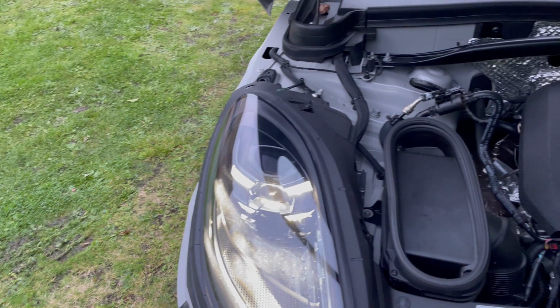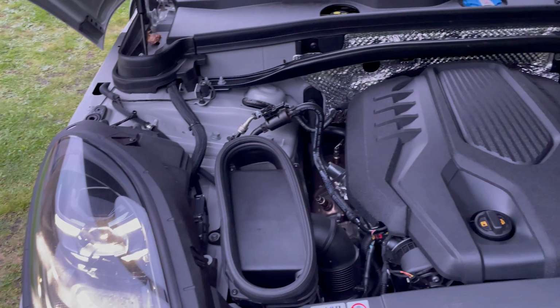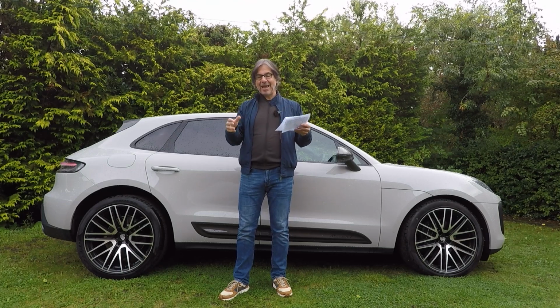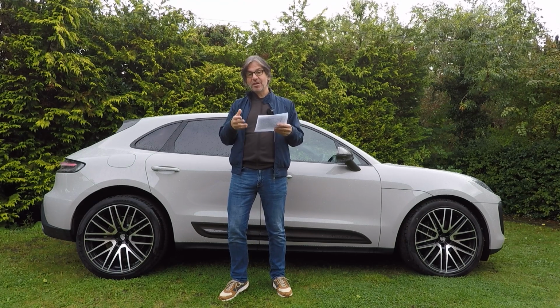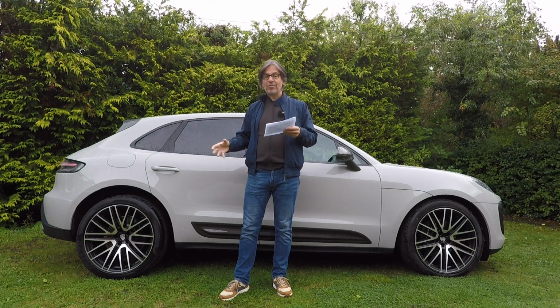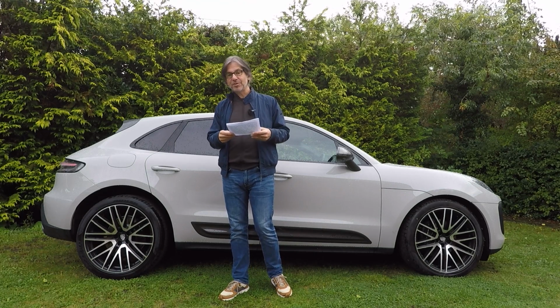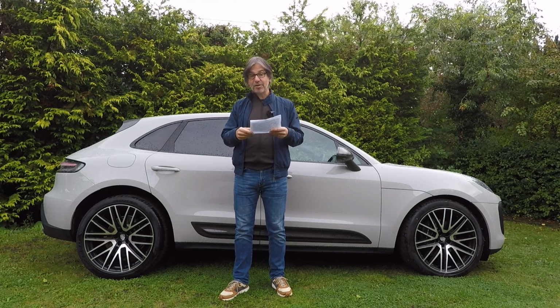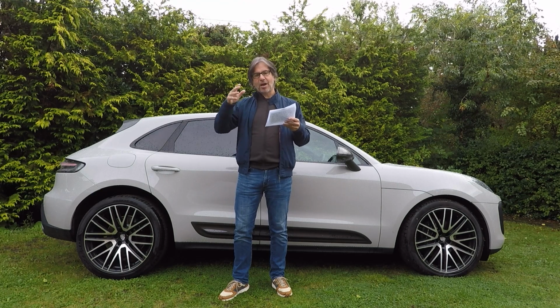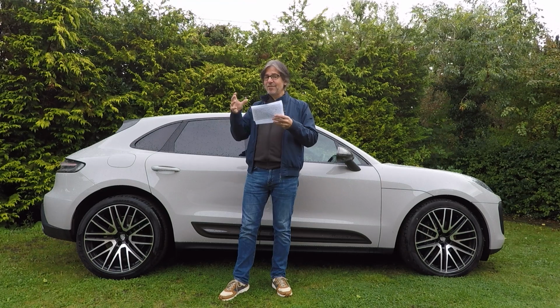It shares the base model's EA888 4-cylinder petrol turbo engine with 265 horsepower, and again is only available with 7-speed transmission and all-wheel drive. With launch control, the Macan T will get to 62 miles an hour in 6.2 seconds, which is really impressive because that's the same as a Mark 7.5 Golf GTI Performance, but it doesn't tell the whole story because most of that time will come from the Macan's 4-wheel drive.